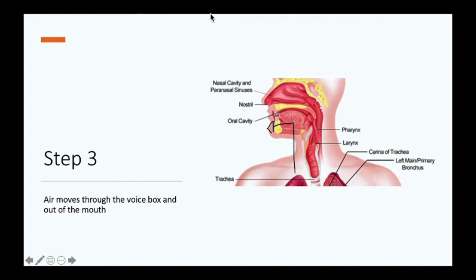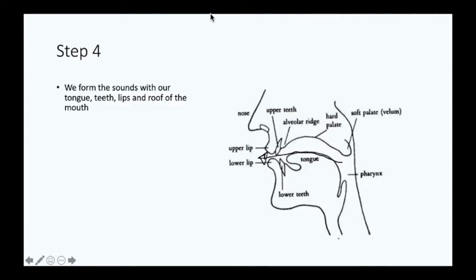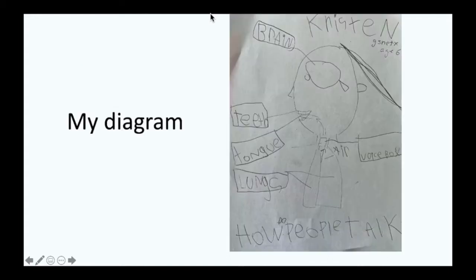Step 3. Air moves through the voice box and out of the mouth. Step 4. We form the sounds with our tongue, teeth, lips, and roof of the mouth. My diagram.